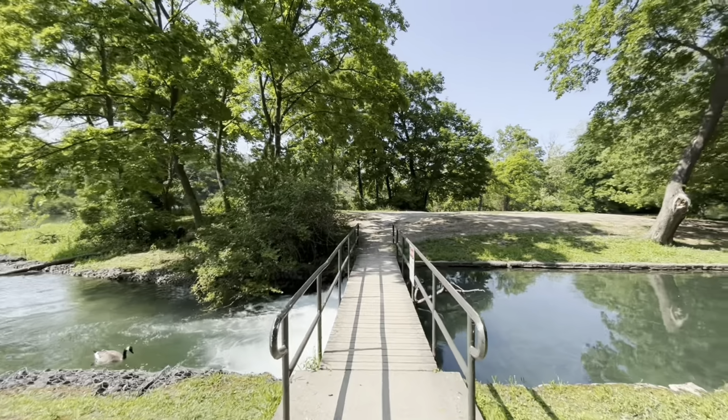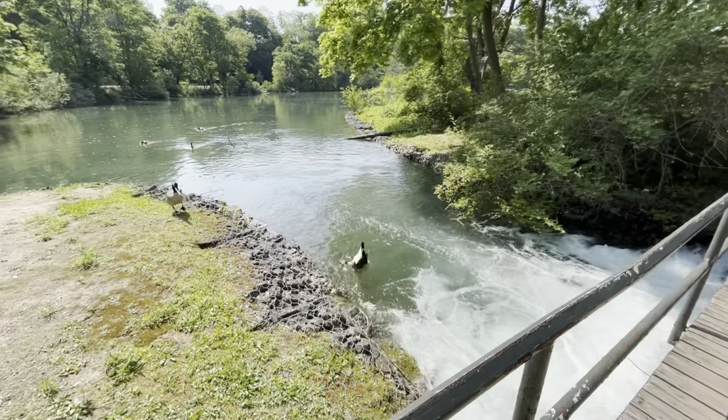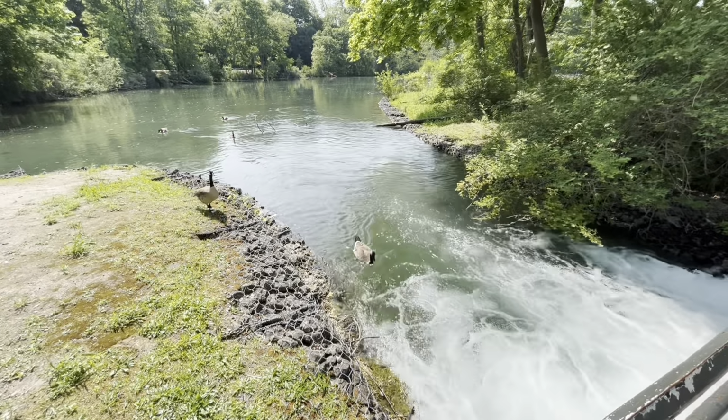There's little bridges that connect the islands to each other. Oh, this guy's feeding away on something. I love how they do that. They look so funny when they do that.